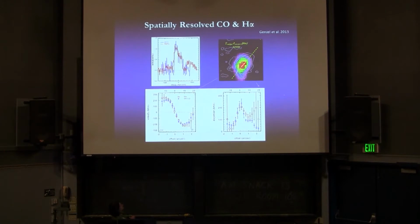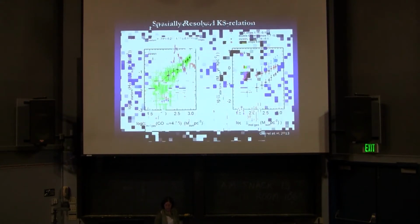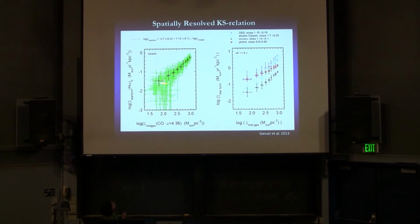And so we can then use this information to derive a spatially resolved Kennicutt-Schmidt relation. And what we're finding is shown here on the left. The green points are the individual bins of H-alpha and CO. The black points are the running averages of the H-alpha and CO points. So again, we see a very linear relation also at a few kiloparsec scales. So not just integrated over the galaxy, but the relation stays roughly linear also in the spatially resolved map. Now, I think I'm probably running out of time, so you can ask me about the variations in extinction, which of course play a role in this, and I can explain that later during the questions if you would like.